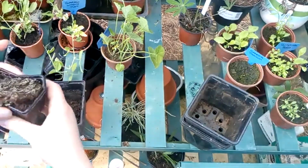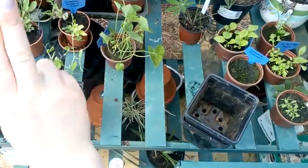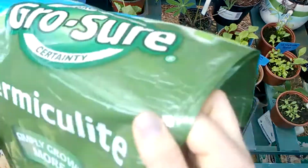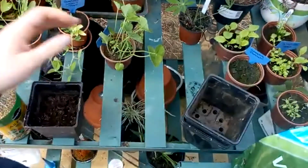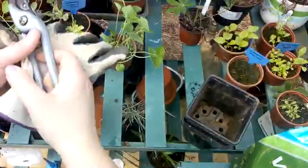Now, when I repot, the thing that I do different to the flower bits, two things. And one of them, why can't I find it? I know it's here. Oh, there it is. Put it in the wrong spot. If it's something that needs to be kept moist, I put some vermiculite in, no matter what it is. And if it's a flower, I'll put a small sprinkling of slow-release fertiliser. But I need to get some compost. So bear with me.